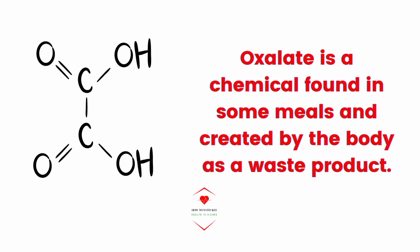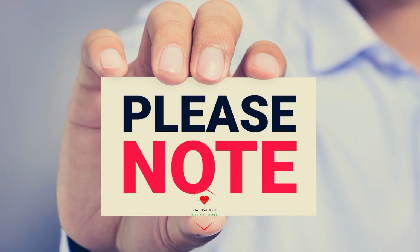Due to the presence of oxalates in okra, overconsumption of okra may result in the formation of kidney and gallbladder stones. As with all things, have okra in moderation.